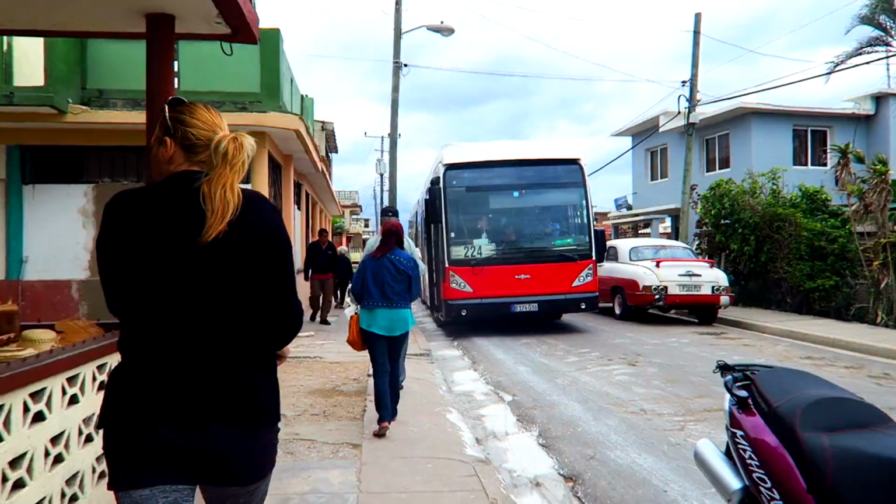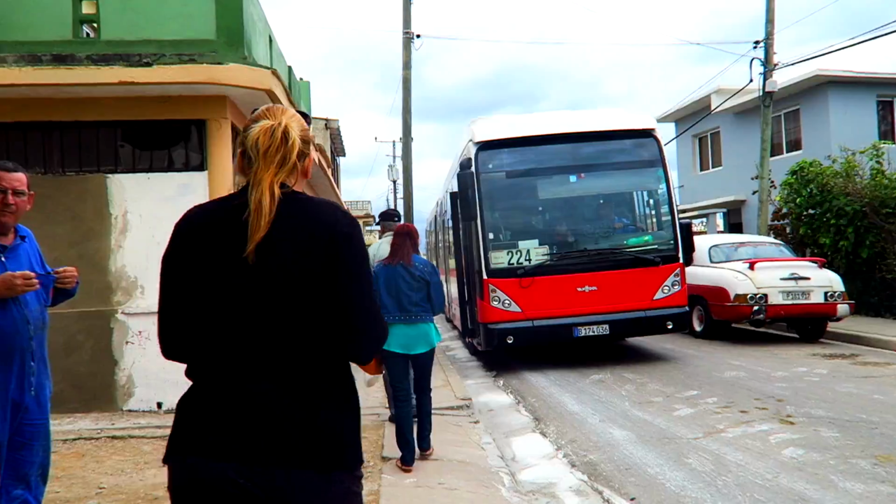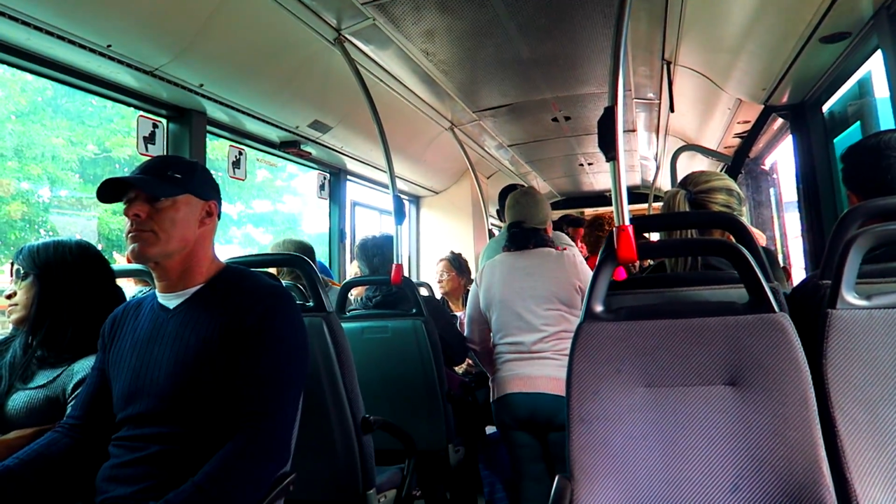We just got the bus in, which is 20 pence, and the bus was really nice. It was kind of a posh touristy bus, I think. So we're now in Varadero. We're going to have a bit of a look around.